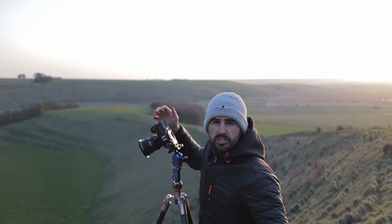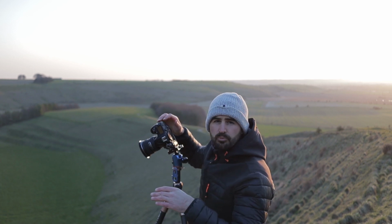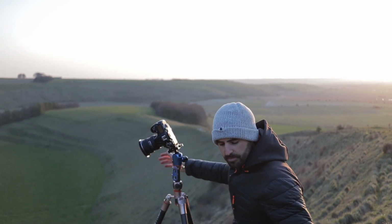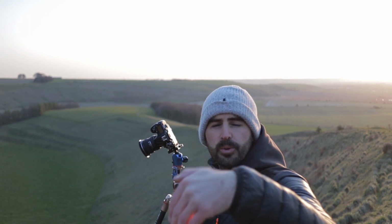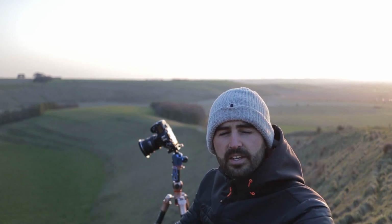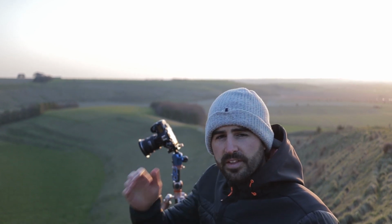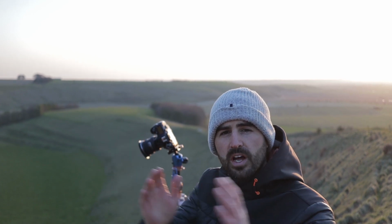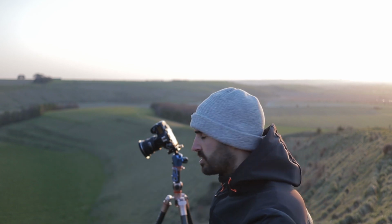And also another little tip, when you're taking bracketed shots, always put your hand in front of your lens and take a shot, then turn your bracketing off. Take a shot with your hand in, turn your bracketing back on, and then take your series of bracketed pano shots. Then you know when you go to Lightroom where they are in your sequence.